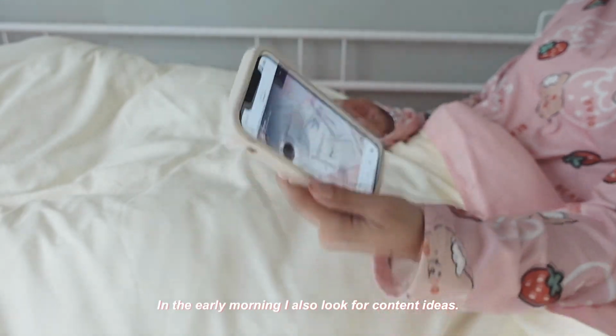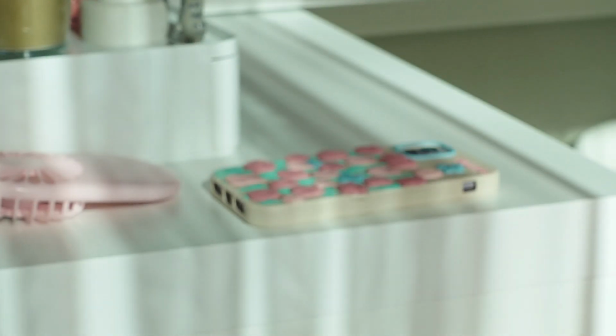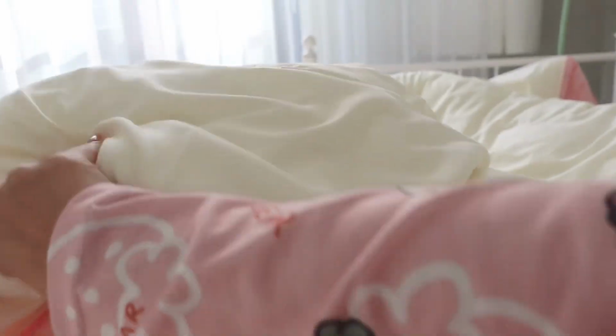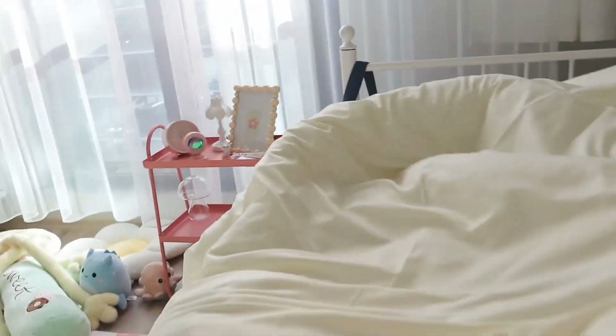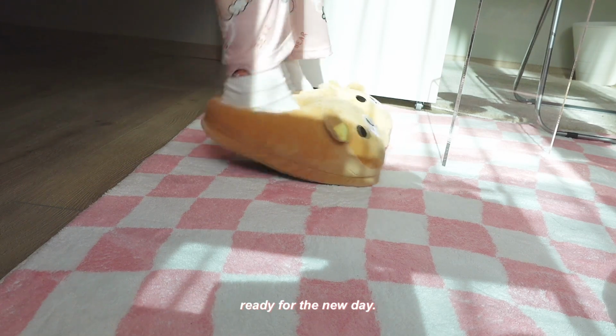In the early morning, I also look for content ideas. And now it's time to get up. I slip on my slippers, air out my room, and tidy up to get ready for the new day.